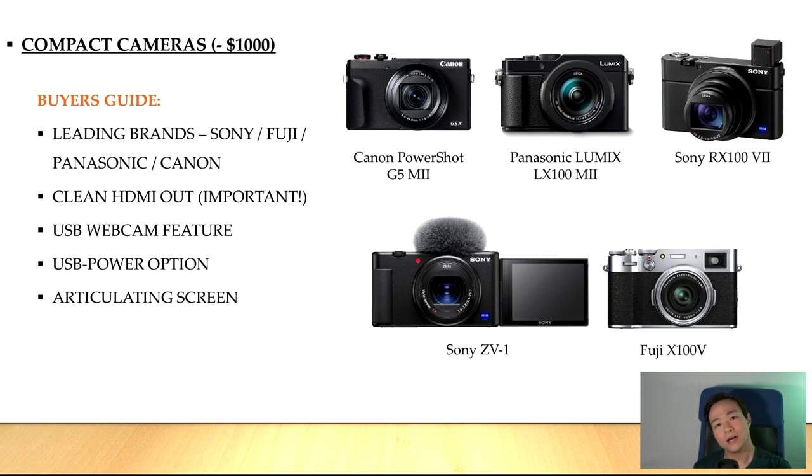Also to take note are the recording limitations. Although professional cameras do often have a recording limit of up to half an hour, compact cameras often have limits of far less. Some of them can only take, for example, only 10 minutes of video. So this is not ideal in a situation where you have to record longer pieces, or in some cases, maybe even a full concert.